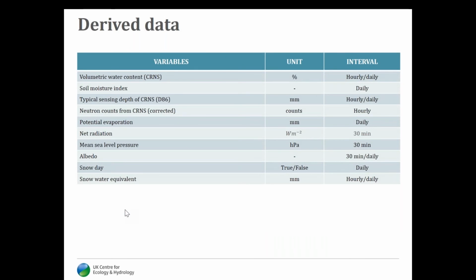These are some of the other derived products that we produce, as well as this volumetric water content and soil moisture index, so converting that volumetric water content into an equivalent scale across sites. We produce, like I said, a time series of what the typical sensing depth of the neutron ray probe is. We call this D86. So it's the volume within which I think 86% of the reading is taken.